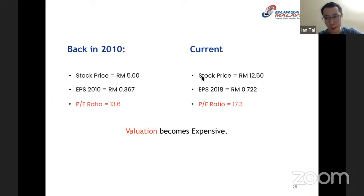Now I need to compare it with the current. The current price is 12.50. I'll take its latest earnings per share figure, which is 0.722 ringgit, or 72.2 cents. I take 12.5 divided by 0.722, and therefore I have a PE ratio of 17.3.